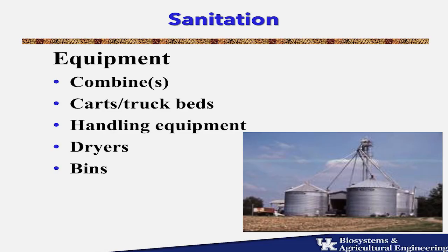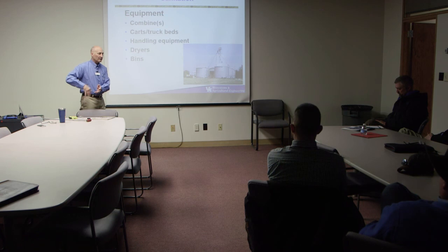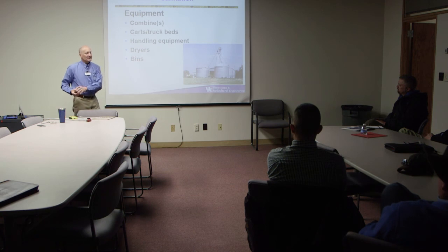So on the sanitation piece, we want to think about everything that the grain is going to come in contact with from the field as it goes to the bin, right? So the combine, the trucks, the carts, dryers, augers. Sometimes a little pocket of grain will be left in the trough of an auger from the previous year. You want to be sure and clean it out, because that can be a place where insects can grow and thrive over the summer months or when it's idle, and then you're going to reinfest your new crop coming in if you don't clean it well. So that's the idea behind that.